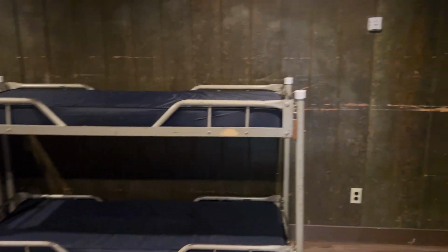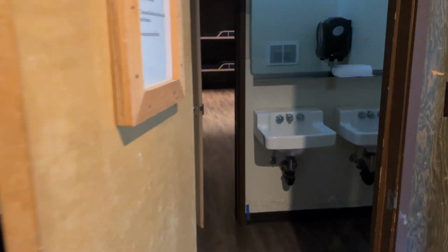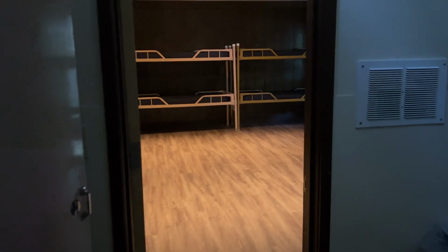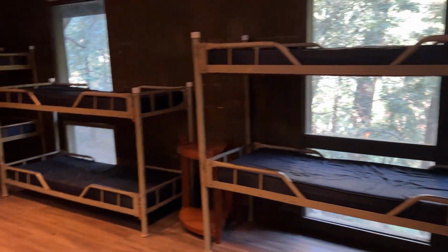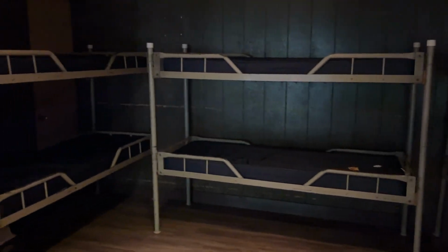So here's the rest of the bunks. These rooms are, if you wanted a quieter spot, maybe with less hustle and bustle. It's basically away from the noise of the lodge. You can get more sleep if that's what you need, or if you're a lighter sleeper. It's probably better to stay in a room like this.